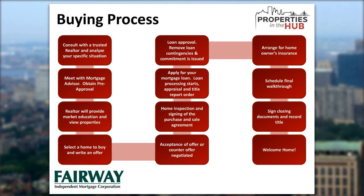From there, you're going to go and sign your closing documents. You're going to record title, and then after about an hour, when it's actually recorded with the Registry of Deeds, you are a homeowner. So this entire process typically will take between 45 and 60 days once you get an accepted offer.